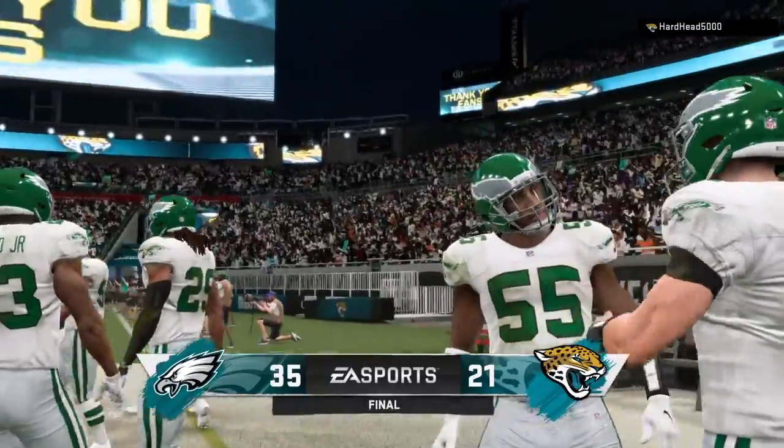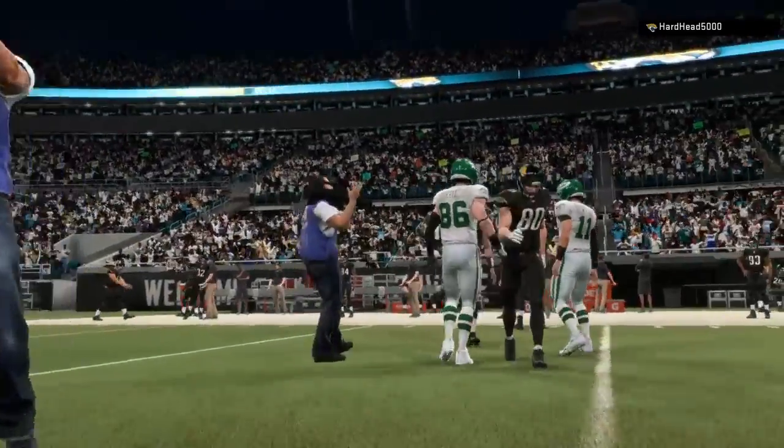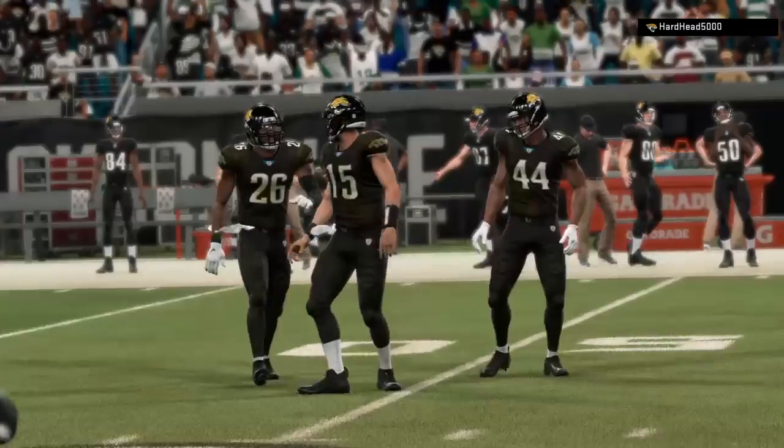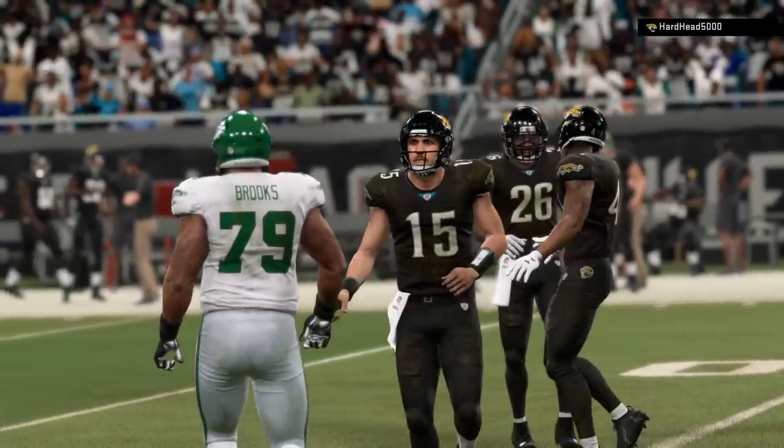It's a victory for Philadelphia, and they were really helped by their defense, forcing 3 turnovers. I think what we saw in this one, today's defense. And what I mean by that is in the old days, pitching shutouts was big time.